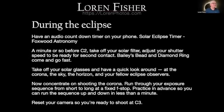So about a minute or two before C2, which is totality, you can take off your solar filter. You still don't want to look at the sun with your eyes yet, but you can take off the filter. It won't hurt your camera because it's pretty narrow light coming in. And then adjust your shutter speed and be ready for that second contact when Baily's beads and diamond ring come in.